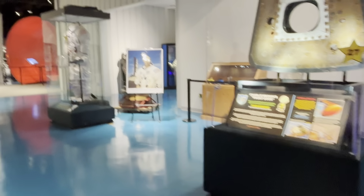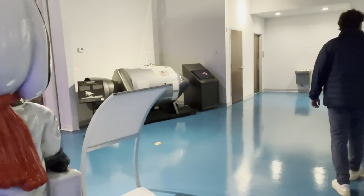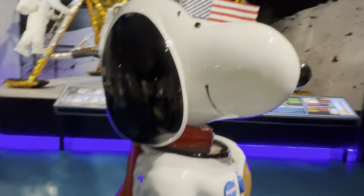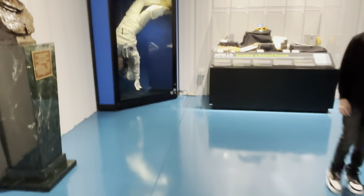As we swing around here, there's a panel to our right from one of the modules. And I do not know what that is right in front of us over there. If anyone knows, in the comments, please let me know. There's Snoopy again. As we swing around, there's some more space suits and some more just space memorabilia.